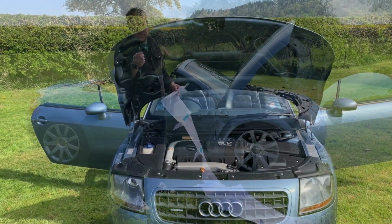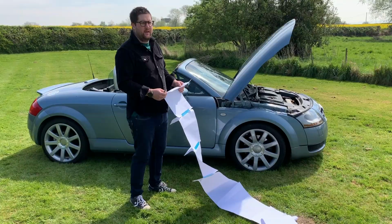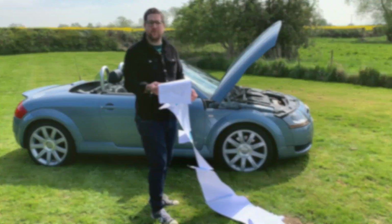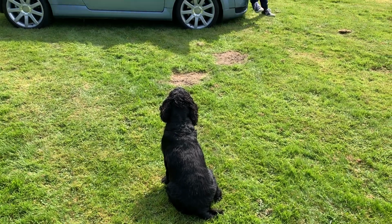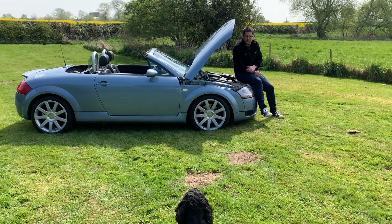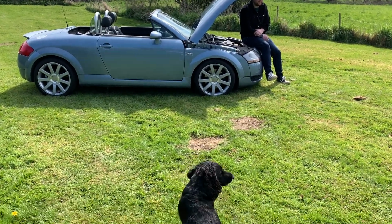auxiliary belt, good to do. I really should have wrote that on this list. What do you reckon, Whit? Are we going in the direction you thought we were going in?